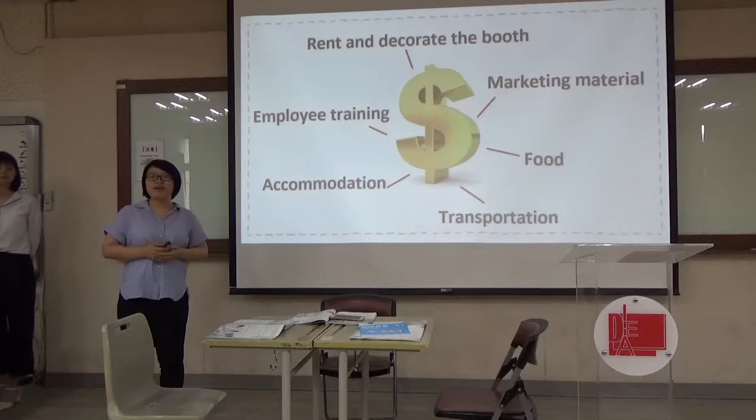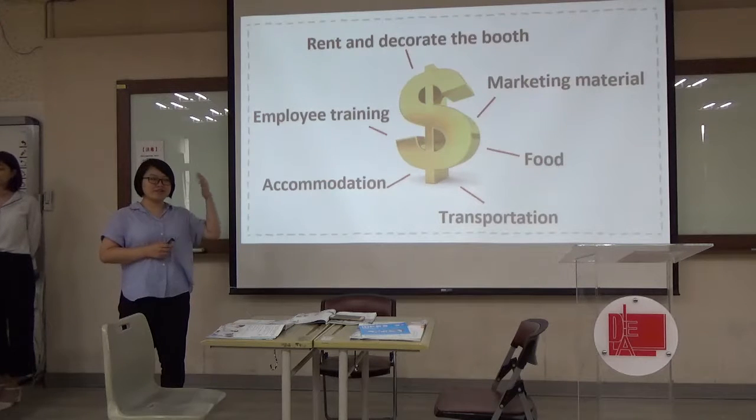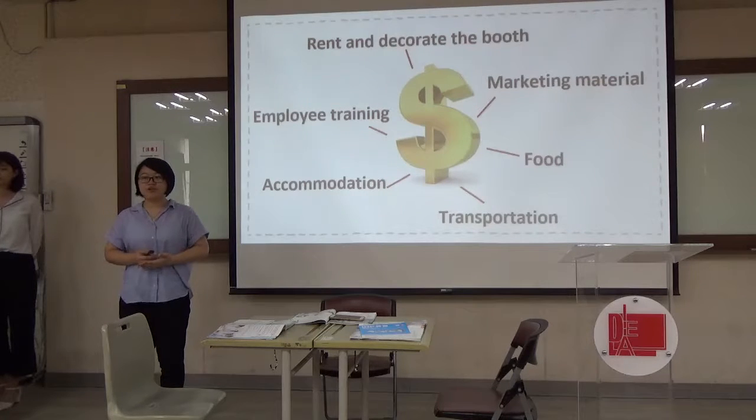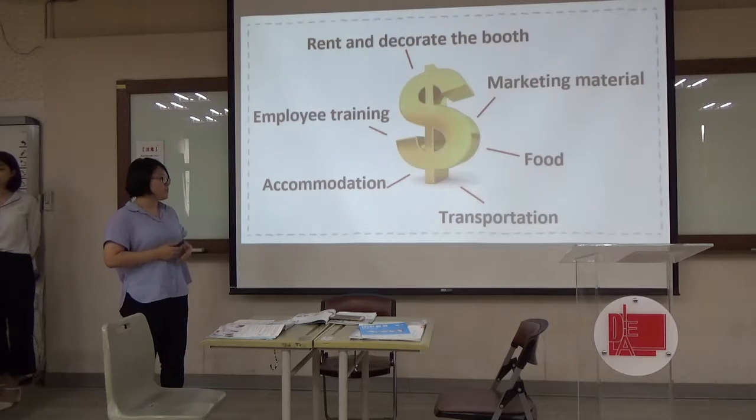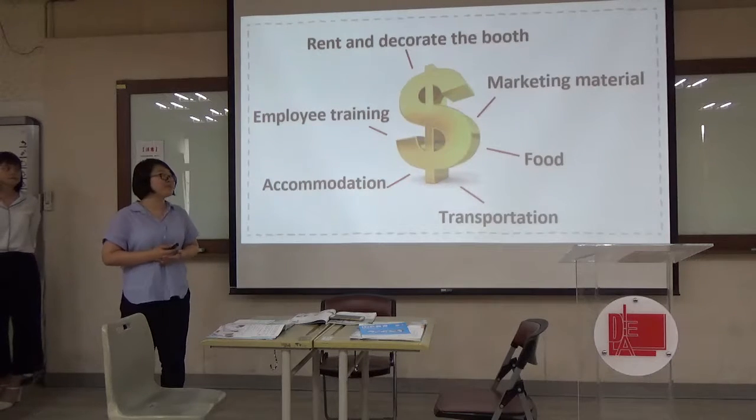For example, if your company is in Taichung, but the exhibition is in Taipei, you must arrive in Taipei earlier for the preparation, sometimes even 2 or 3 days earlier. So the company should pay the accommodation, transportation, and food costs for them.